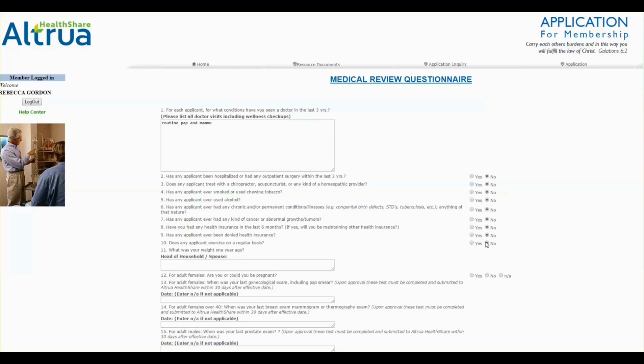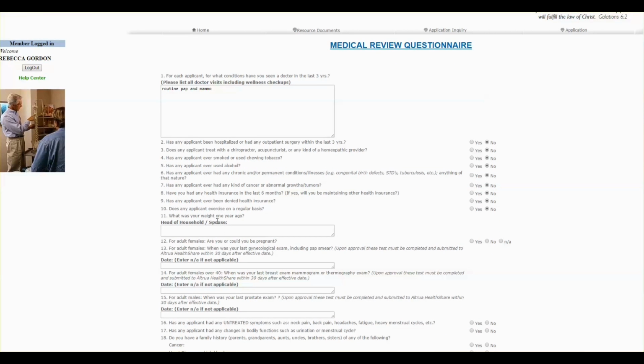What was your weight 1 year ago? So go ahead and put that in there. Right here, this is asking for adult females. Enter your last gynecological exam. So we're going to put that in there. And the same thing for mammo.